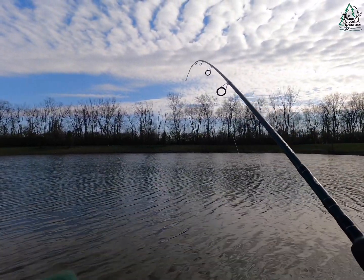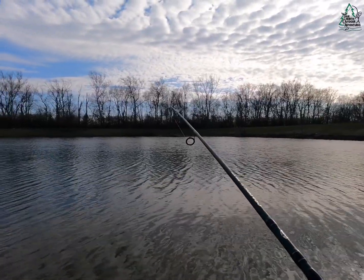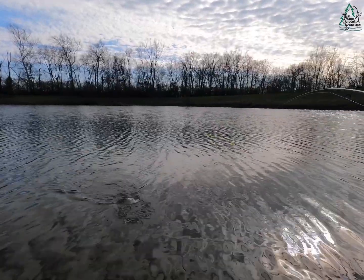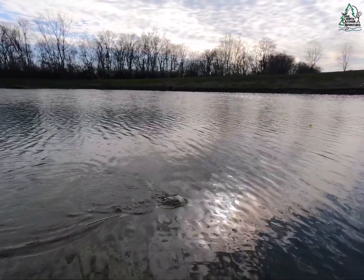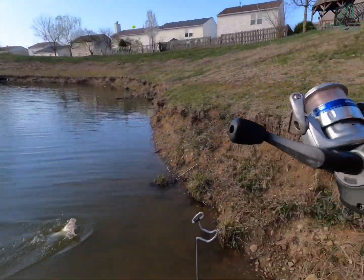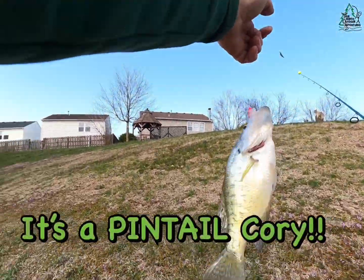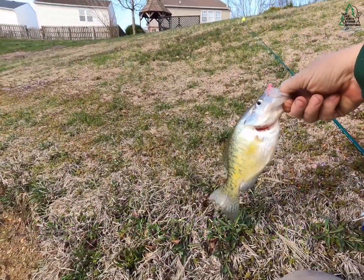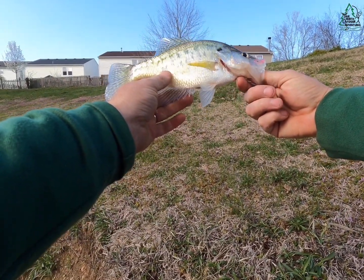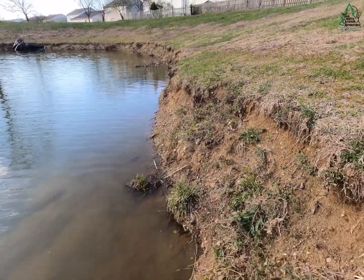Now, do we have us a crappie? I think we do. Yeah, we sure do. Pretty good one too. Yeah, that's a real good one. Oh yeah, on the pinworm. Oh, that's a really nice white crappie. That's a beauty of a fish. Pink's a good crappie color.